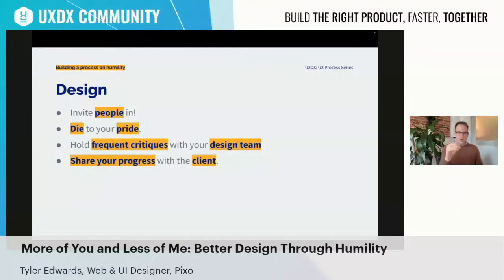I guarantee you, the right clients will appreciate it. They'll be more invested because of it. And then share the design with your engineers too, as early as possible. Do not wait until it's 100% complete and ready for development. Rory was talking about this with the goal of UX DX in the beginning. This is a dismantling of the waterfall. Your design is not 100% complete until it's developed. You can't design a website in Figma and call it a website because it's not on the web.